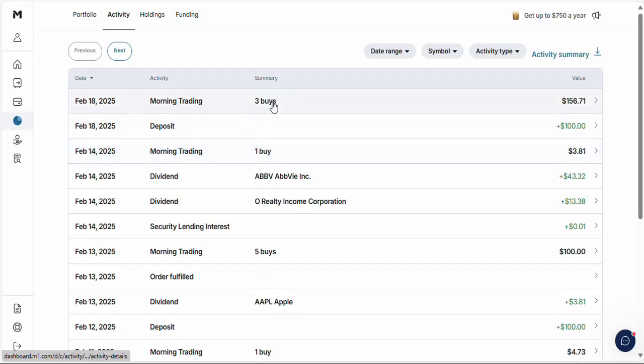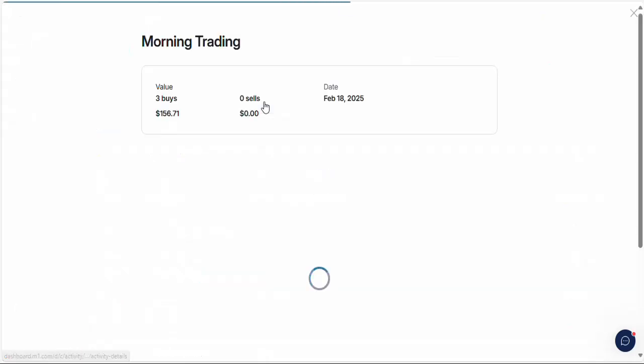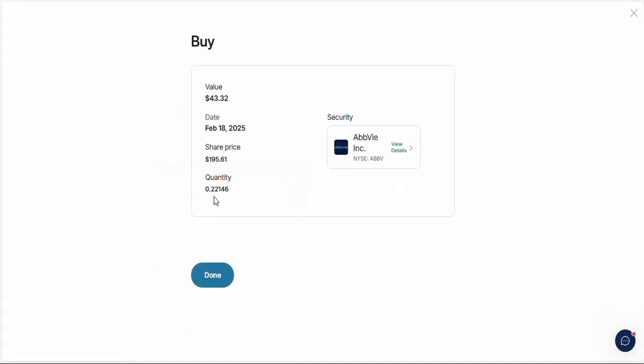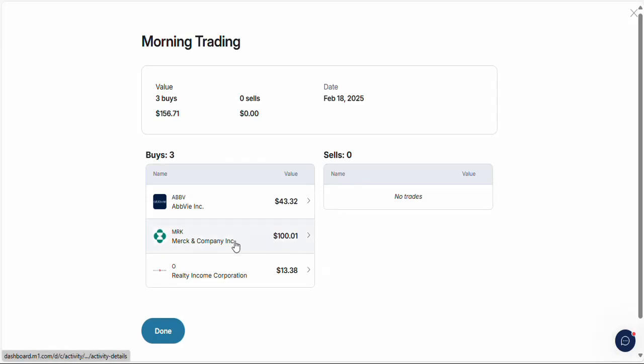So with the three buys, two of them are going to be AbbVie and O, and the 56.71, those are dividend drips. So the $100 that deposit, that's going to be into the single position. We'll see what that is. So AbbVie again, this is 43.32. This is a dividend drip again, and we'll see what this bought. So I bought 0.22146 of a share of AbbVie just with a drip in there. So it looks like all the $100 plus a penny that was left over went into Merck.